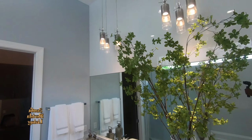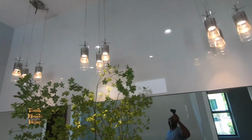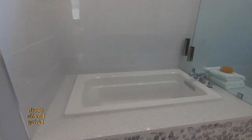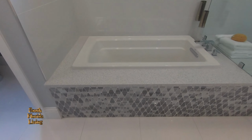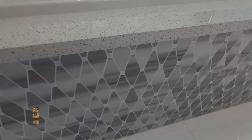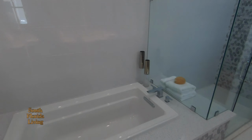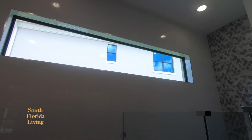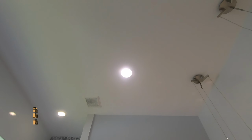It's like having a plant. It looks like a mini tree. Okay, I love the light fixtures that are hanging from the ceiling, which is nice. Beautiful tub. And I love the little mosaic vibes they put on the outside of the tub, which is nice. And I love these tiles, basic tiles, man, but it does the trick. When you put everything together, it's nice. And I love the natural lighting that's coming in here and the can lighting in the ceiling.